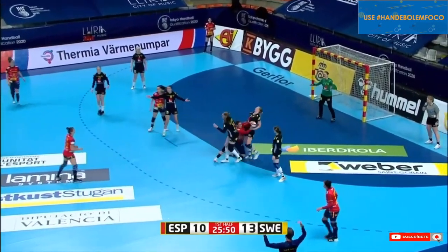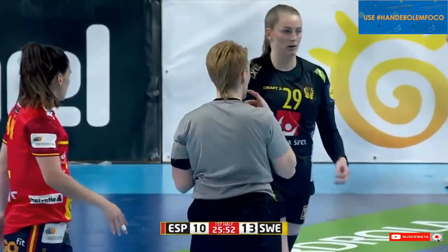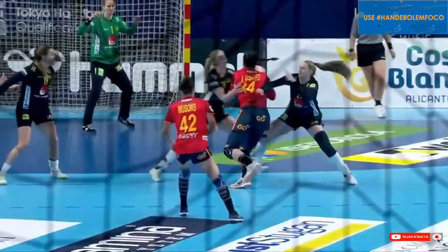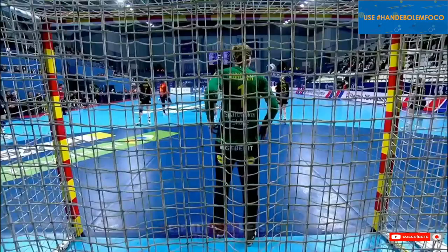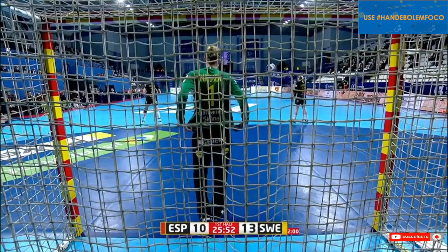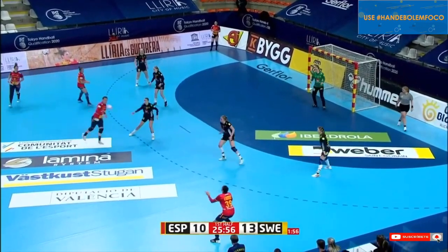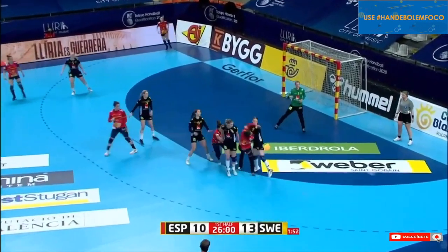2 in on the line. I think they were really trying to put the block on for the back player coming in, but we've got a 2-minute suspension. I think the pull on the line was the problem. And I think stepping into her, Leifsdottir is the player who's gone off. So free throw, and now power play for Spain. Got to use this well. 4 minutes of the first half remaining.